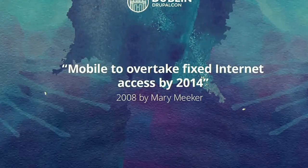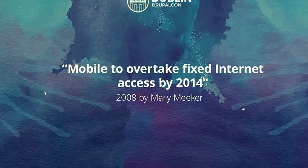First, we are going to check that statement that Mary Meeker made in 2008, saying that mobile was going to overtake fixed internet access by the year 2014. And it was something like that, because actually last year in the States it was around 70% of traffic for mobiles, and I think in the UK it was around 66%, so something like that.